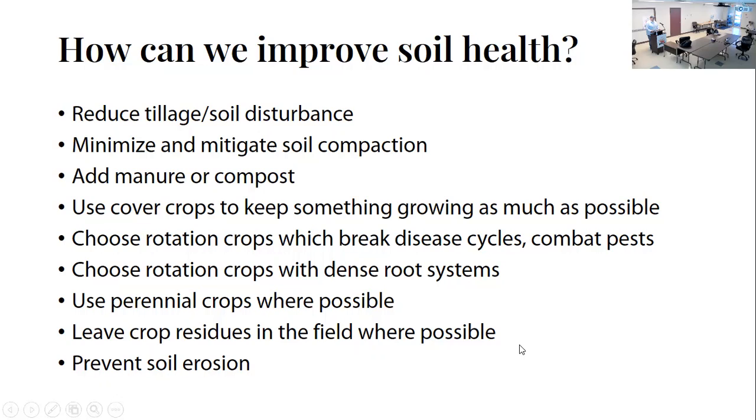We are learning that building organic matter and soil health has a lot more to do with what's underneath the soil than what's above, but there is a value to leaving crop residue in the field where we can. And then all of this is predicated on preventing soil erosion and keeping soil in the field, because we need to keep soil in the field. We don't make soil very fast. It takes generations to build soil, and we need to keep that soil with the organic matter in it where it needs to be, in your field.